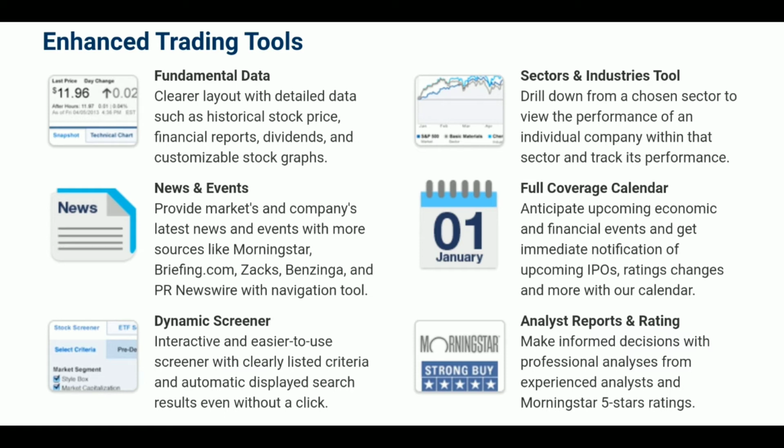This is a service that Robinhood charges money for, and I believe they call it Robinhood Gold, which is also how you get margin through Robinhood, but they include their Morningstar analyst service with that. So here you get it for free.